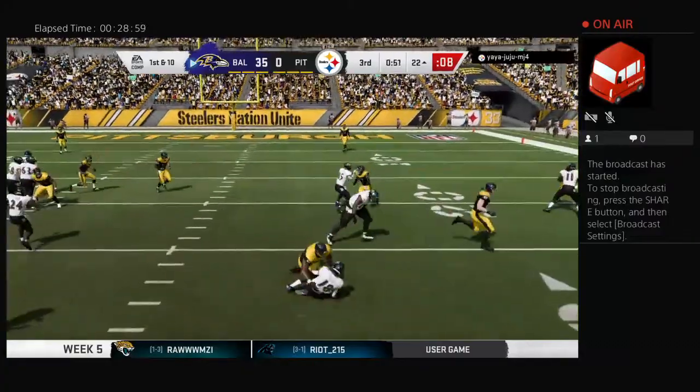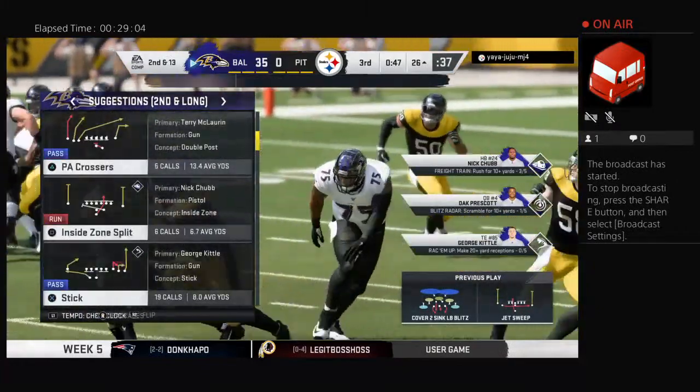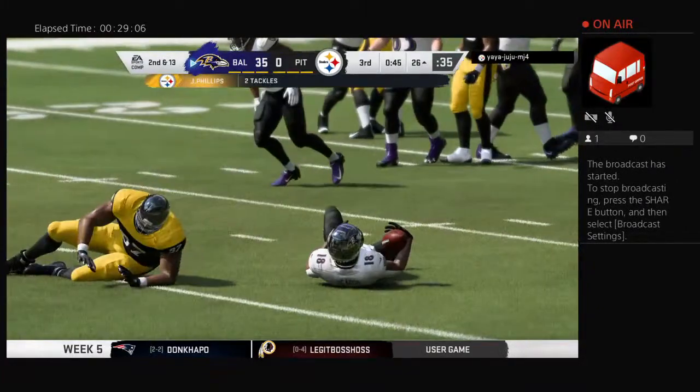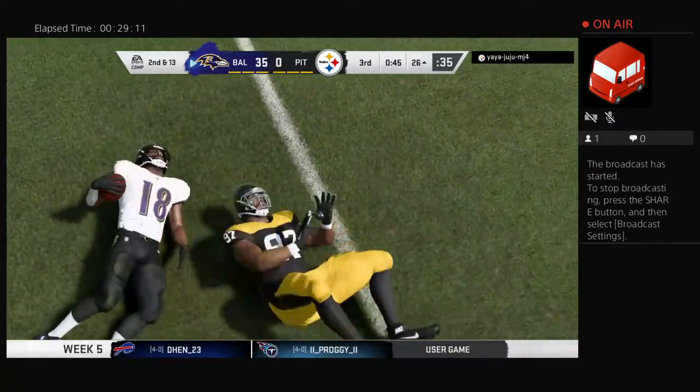Now they'll try the jet sweep here, and that one covered beautifully. Their defenders stayed home, and they'll stop him behind the line. That'll set them back with a loss of 3 on the play, and it'll bring up a 2nd and 13.